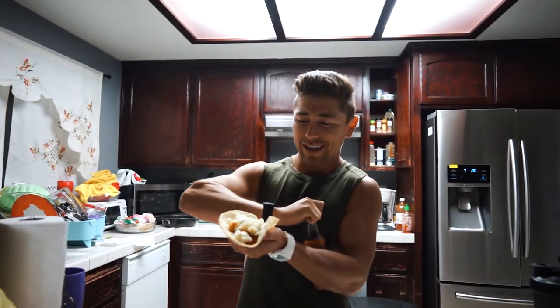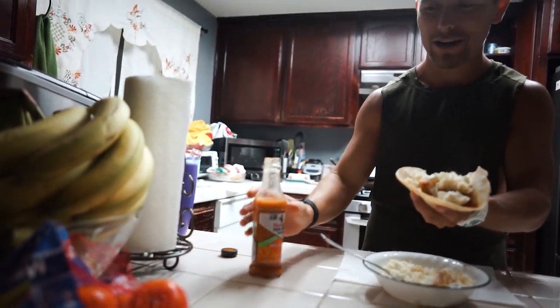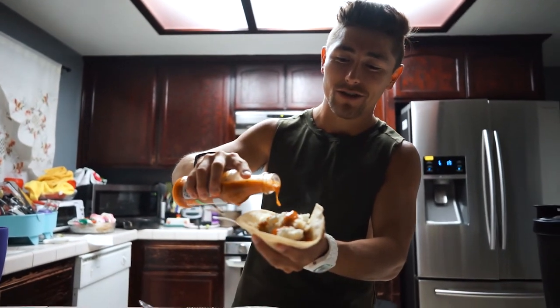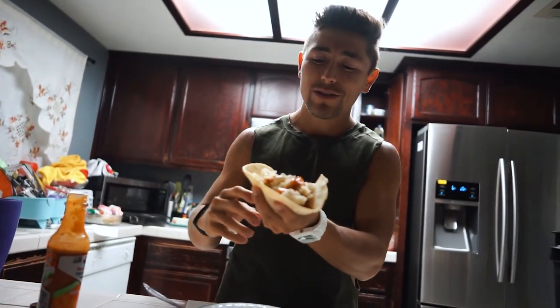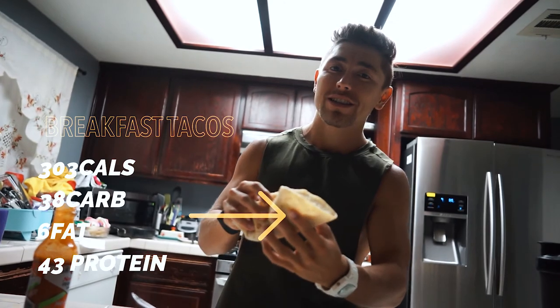I don't really consider this hot sauce because it's completely different. Some Nando's Peri Peri sauce. It's hot, but it's a game changer, guys. It's next level. Anyways, this is what's gonna be the next tacos. I'm gonna have probably 2 tacos, and then stick around for dessert.